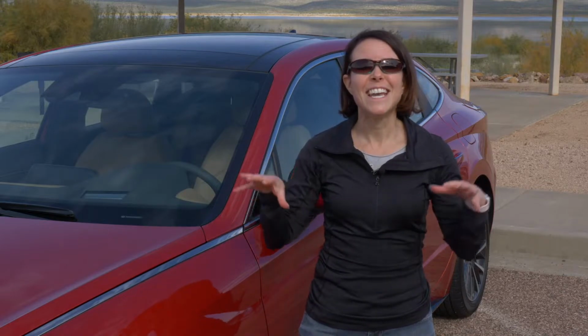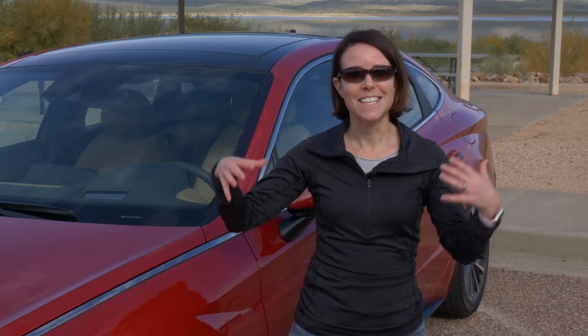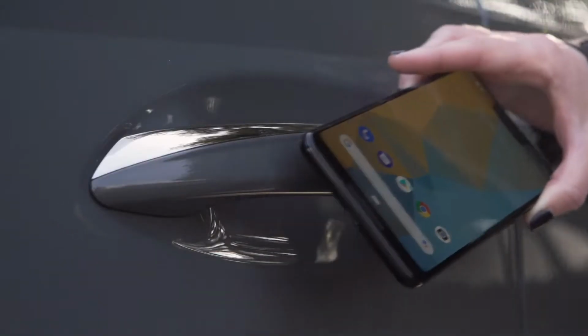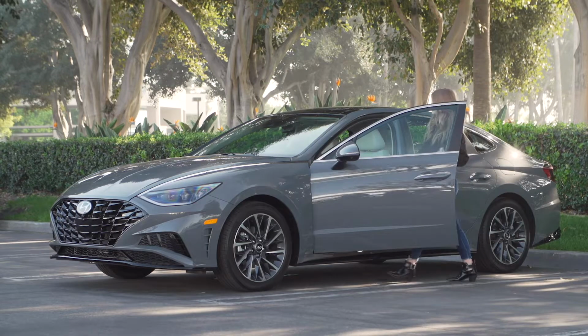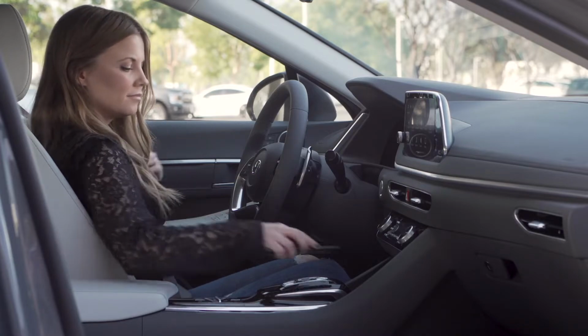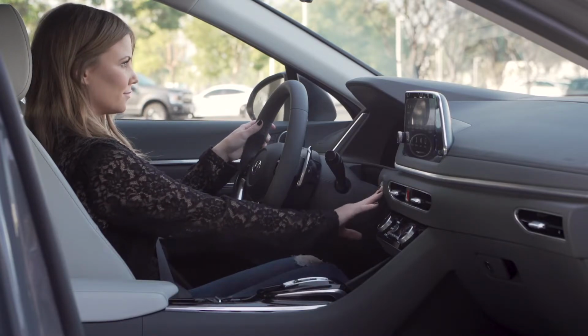Now, the last really cool feature I want to talk about is digital key. And this is the first vehicle in a non-luxury class to get this segment exclusive feature. Basically what it means is when you walk up to the vehicle with your phone and you put the phone next to the door handle, it'll unlock the car. Once you sit in the vehicle and you put your phone in the wireless charging bin, you can press the ignition and it will start. The thing to know about this, however, is that it is only available on Android phones. So if you have an iPhone, you can't use the digital key just yet, but Hyundai has said it's probably coming.